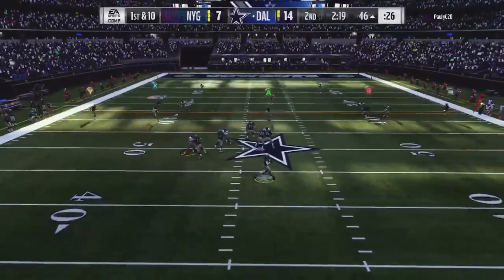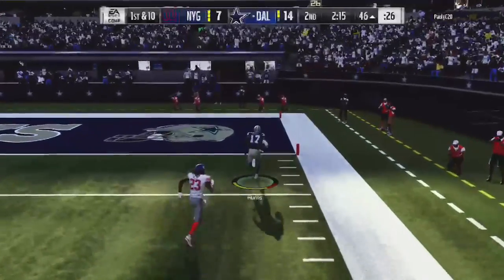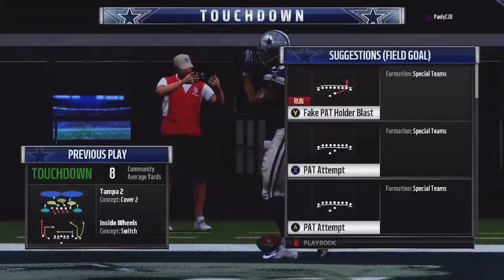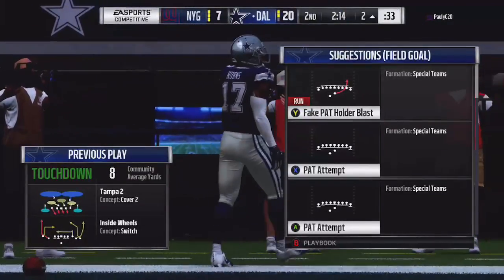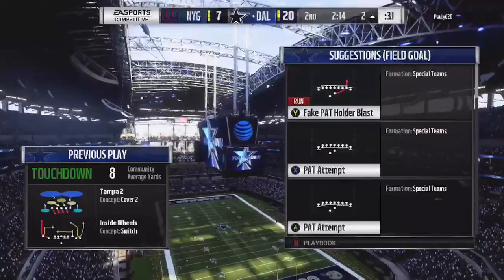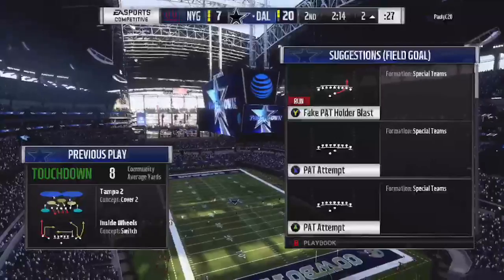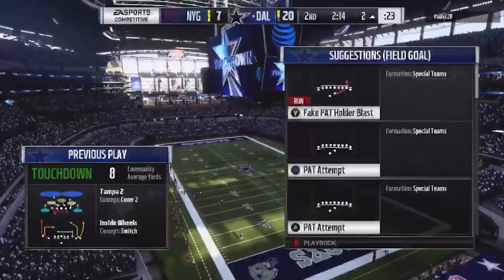Prescott from the gun. And this is caught. I think he got that with one hand. Touchdown, Cowboys. 2 first-half touchdown passes now for Dak Prescott. And the Cowboys will add on to their lead. The defense is doing their best, but they're struggling right now. They'll look for some help from their own offense to keep them in the game.